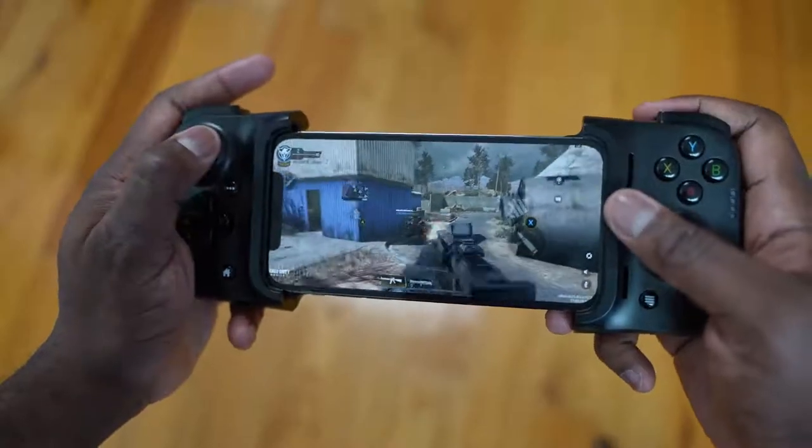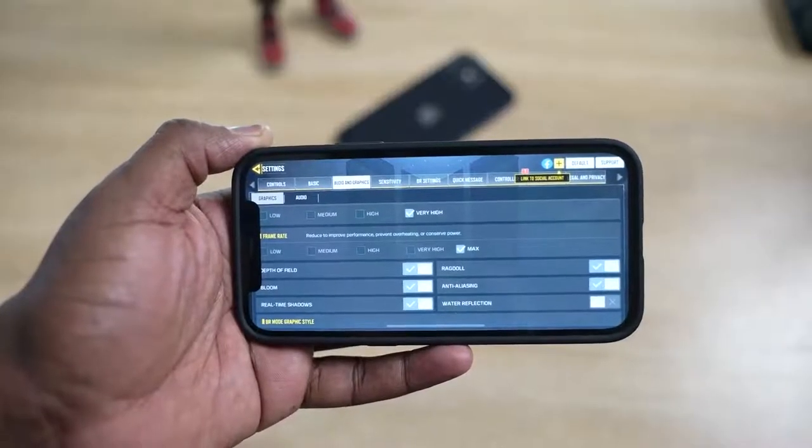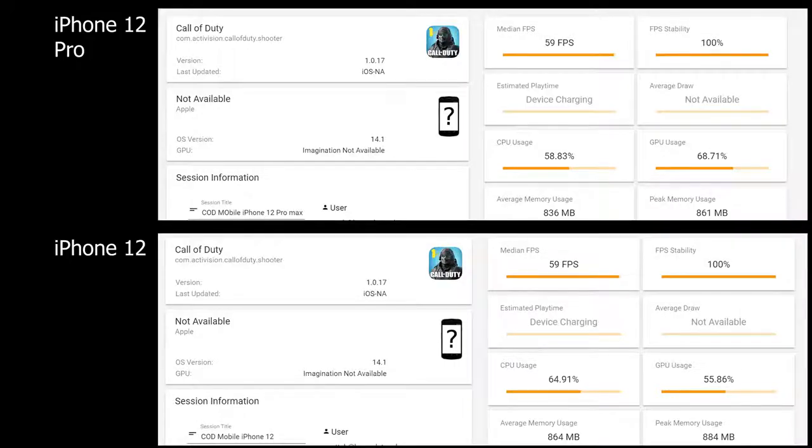First game is Call of Duty Mobile, which we played at its max setting with anti-aliasing on. And both the iPhone 12 and 12 Pro did a solid 59 frames per second, 100% FPS stability. That is pretty solid, so that's something I think a lot of people can take note of.